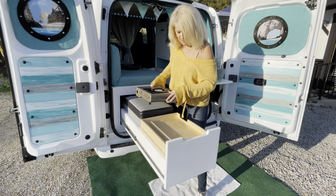This is also running our lights. So we were able to plug the lights in on this thing and then use it to actually power the lights. Then we also have a 100-watt solar panel on top that we're actually charging this unit with. Okay, so let me show you how the bed actually works in this thing.